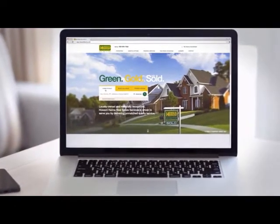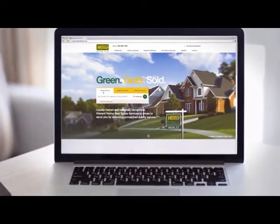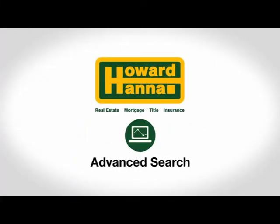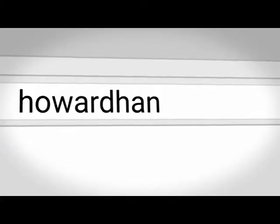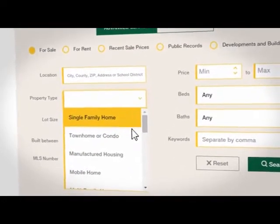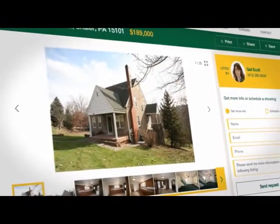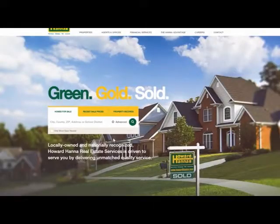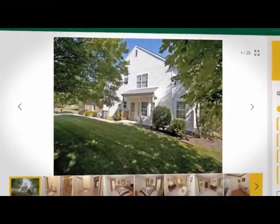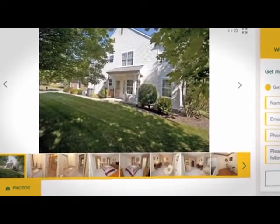When you're ready to find a new home, we know you're looking for more than just a house. You're searching for a place to live your life. That's why we've redesigned our website with more options that go beyond the typical bed, bath, and price parameters to help you find a home that matches your lifestyle. Have kids and need to find a home in the right school district? Type in your desired school right in the search box and we'll match you with the properties in the school of your choice.